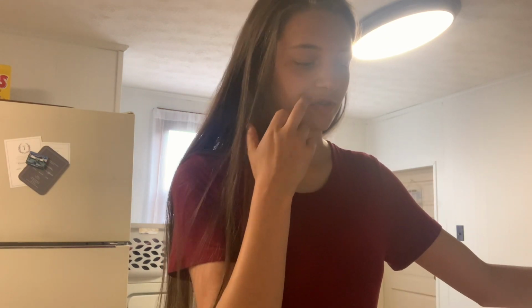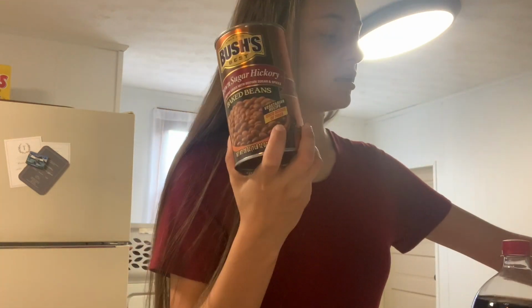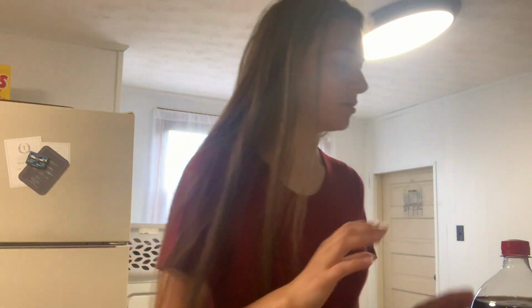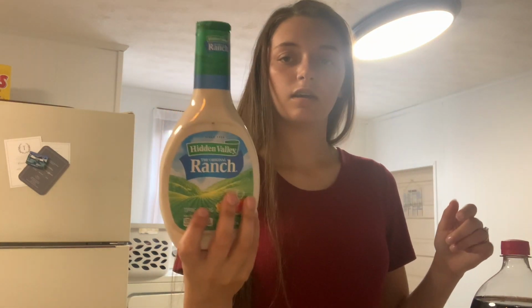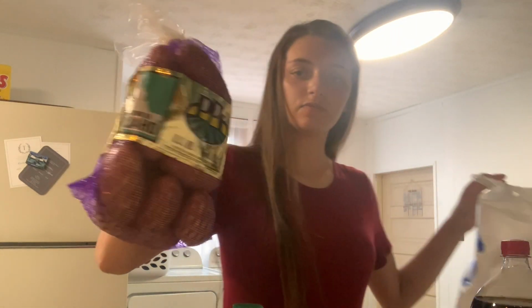I stopped drinking pop and then I slowly got back on. Root beer's the only thing I drink though. And then Dr. Pepper. And then I got two cans of these beans because I love them, and I make them a lot. I got these. I just figured that. And then I have garlic for that garlic parmesan that I'm making. Ranch dressing, and I got some potatoes for that potato thing. It's like potato, sausage, shrimp, and all that.